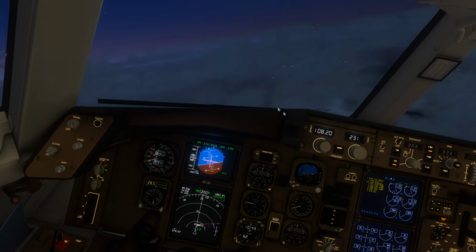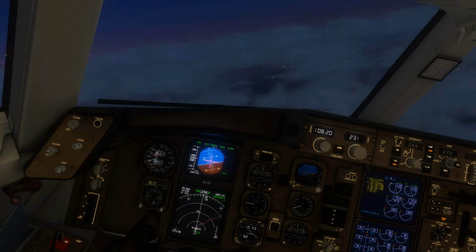As you can see now, we've got some nice clouds, we're using the real-time weather. So yeah, don't worry about the displays, everything's running fine and as normal. We've even got the slat disagree, but everything will come up when we get down. It's the only way to get the replay with the cinematics, to get the sounds working as well.